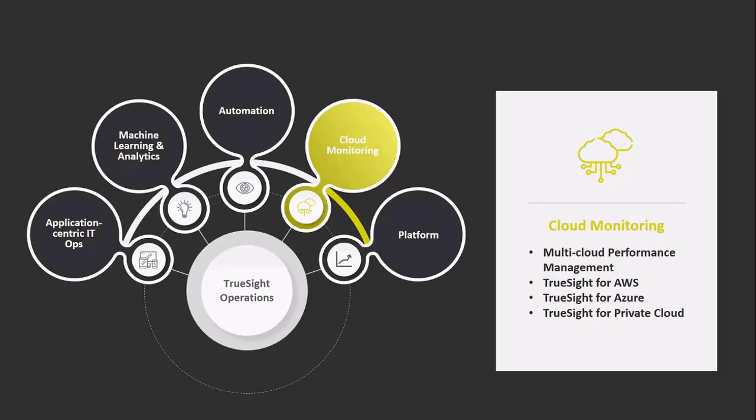We now have deep metric collection capabilities from AWS to Azure to private cloud deployments such as OpenStack, VMware, Red Hat Enterprise Virtualization, all of this consolidated with the same traditional views of on-premise offerings and with the same analytics capability I described earlier, dynamic baselines, probable cause analysis, and log analytics. Again, all within a single solution.